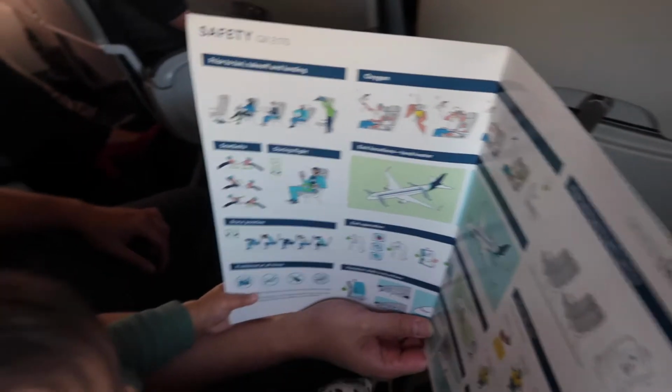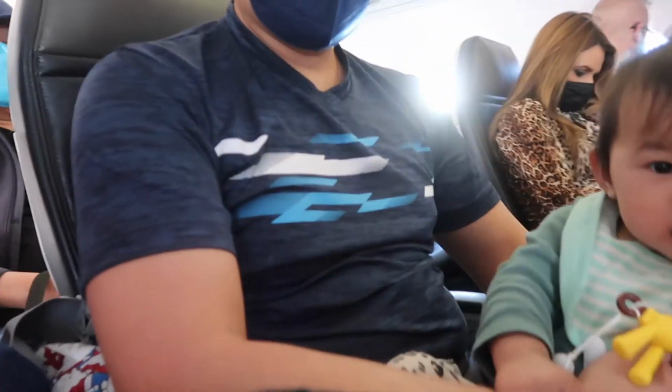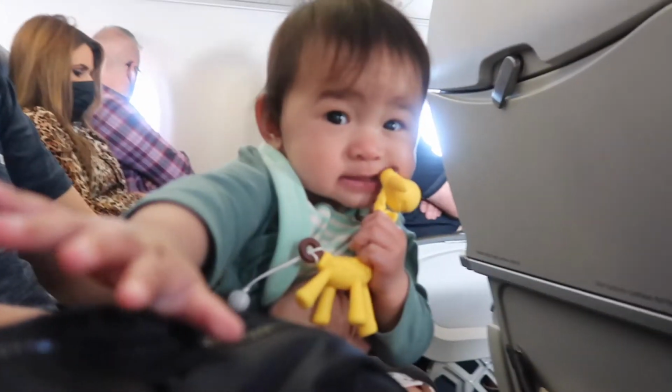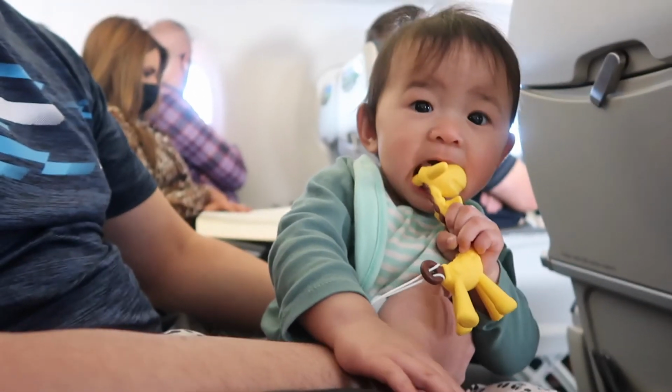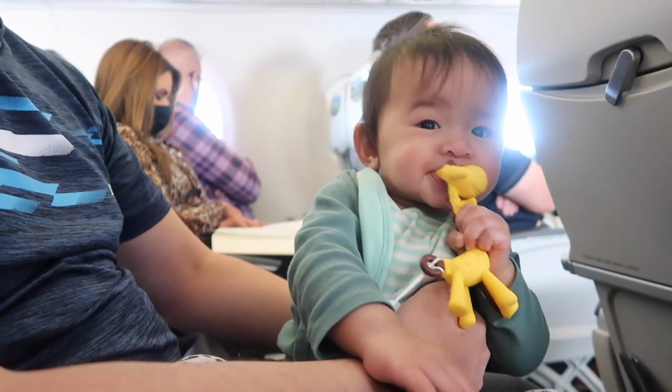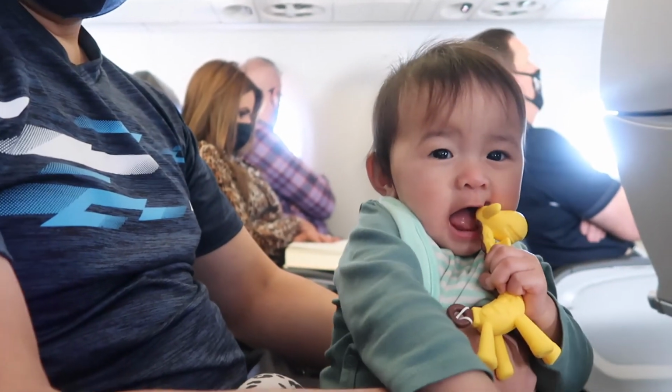Everything was new, so she was confused about where she was. She was just looking around, and then we entertained her for about half an hour, just in the airplane, while we were waiting for the plane to take off.